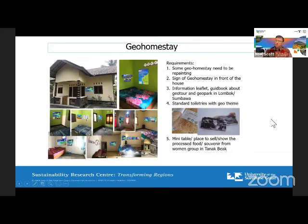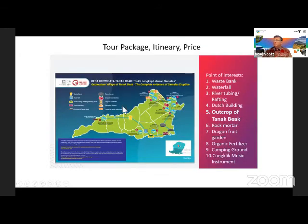But I think if you want to attract the higher market, the 3, 4, 5 star market, then you'll be doing tours from the hotels in Mataram or Senggigi or other places. Melly has done a lot of work on a tour package itinerary and pricing.